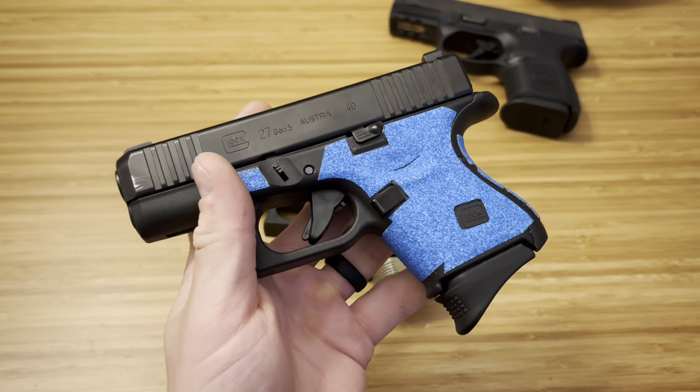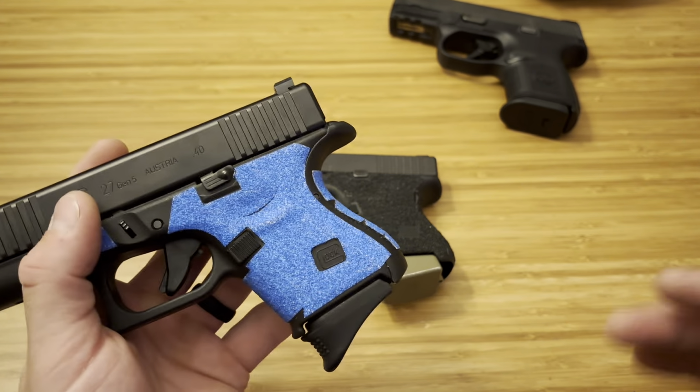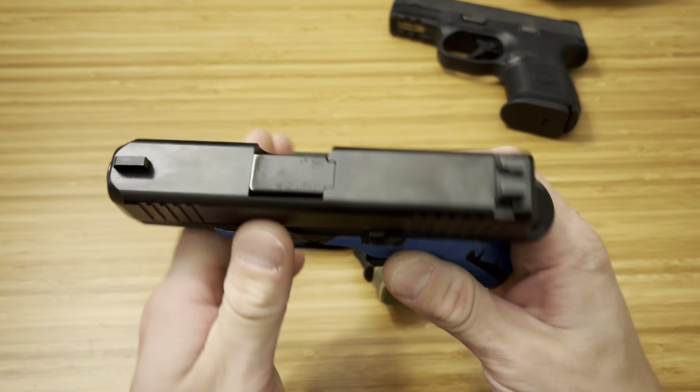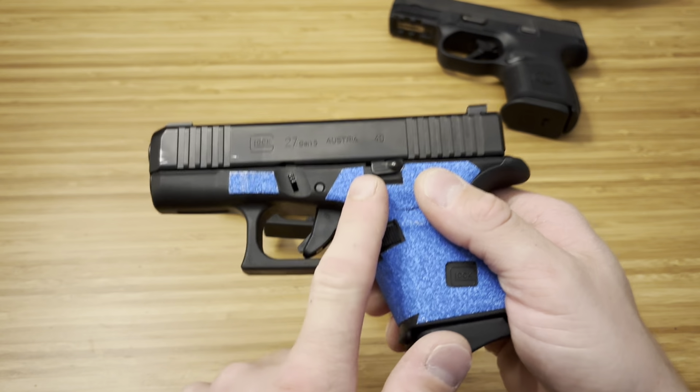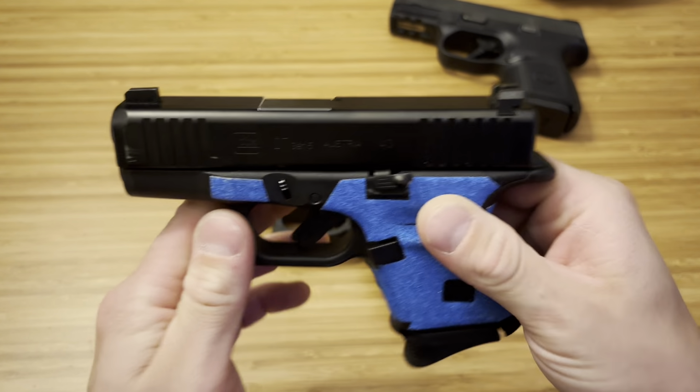Now, I know they allow the performance trigger in the Gen 4s, which has me a little confused in terms of part compatibility, because technically on subcompacts, wouldn't that mean it can work in a Gen 3? So I'm actually going to be testing that this week. I'm going to see if the performance trigger can run in the Gen 3s over the Gen 4s.